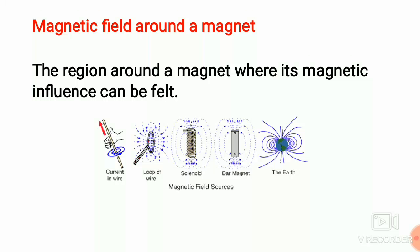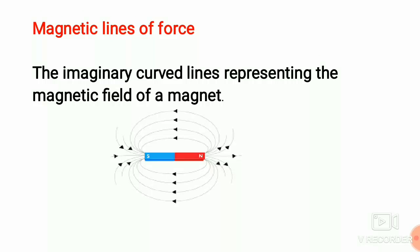Let us move forward. To know more about a magnet, we need to study the magnetic field around a magnet. The region around a magnet where its magnetic influence can be felt is called the magnetic field of a magnet. Magnetic lines of force. The magnetic field can be represented by a set of imaginary lines. If we want to study the magnetic field, we draw certain imaginary curved lines around a magnet that originate from north and go towards the south. The strength is maximum at poles of these lines and it is minimum in the midway. These imaginary lines are known as magnetic lines of force.